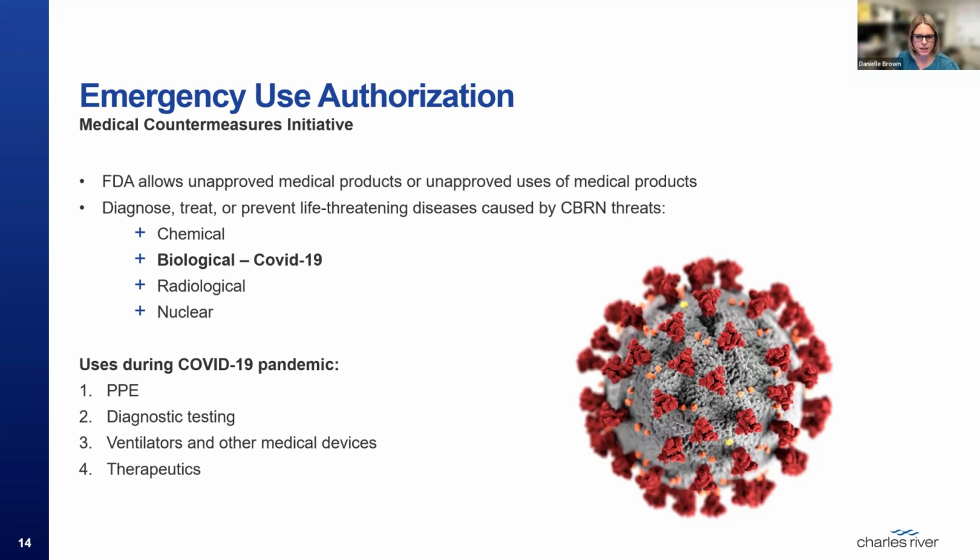So that's what was done during the COVID pandemic, where we had enough testing to show safety, but maybe not the full battery of FDA testing when things were first released. However, testing continued. The FDA went through full testing and approved all of those therapies and treatments after the fact. So just a little tidbit in case you're wondering.